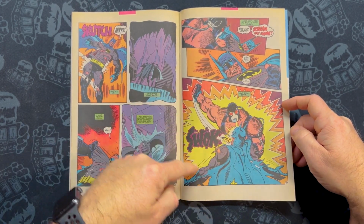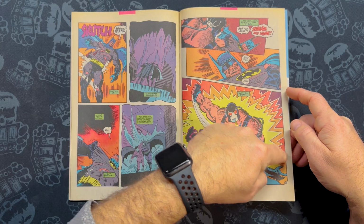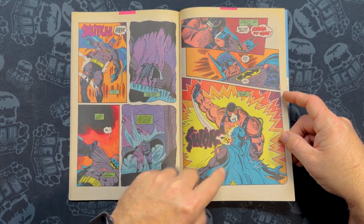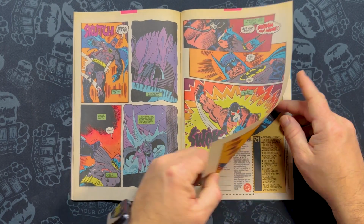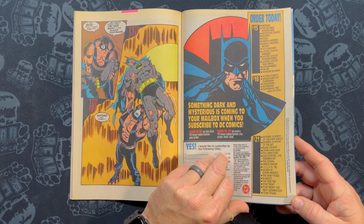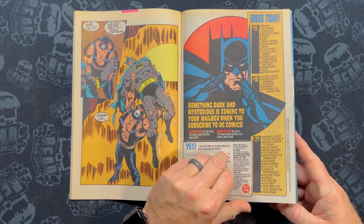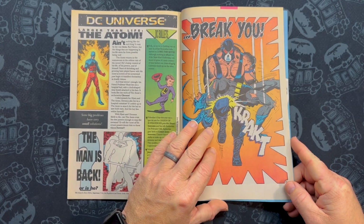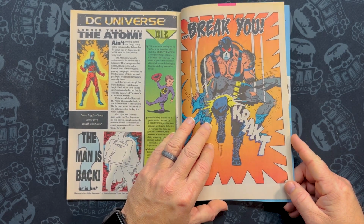This is like old school. This background could be from the Batman TV show. This is pretty well drawn, though. I just thought the background was a little campy. And he hoists him up. Break you. Cracked.